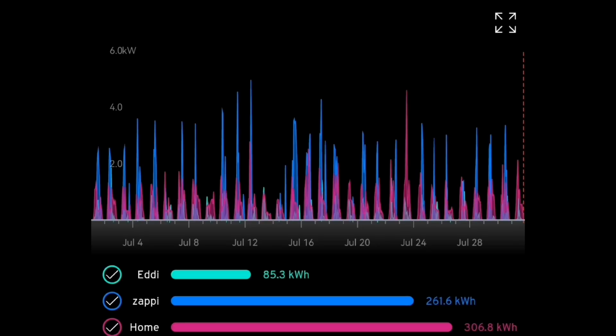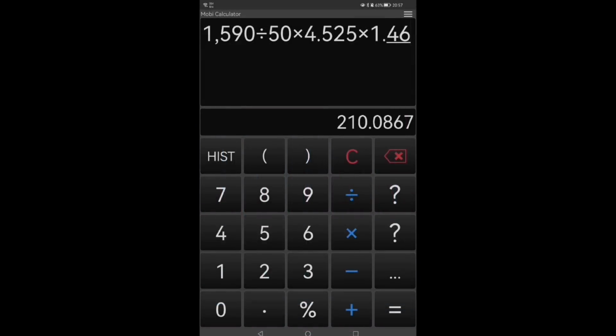Charging our two electric cars, the Volkswagen e-Golf and the Mini Electric, 261.6 kilowatt hours went into those two cars, and I think we drove over 1,500 miles. In fact, that was 1,590 miles for the month in the two electric cars. If we divide that by 50 for 50 miles per gallon, times it by the number of litres to a gallon and times it by the price per litre, that's £210 worth of petrol that we would have saved by having an electric car and charging on solar for free.